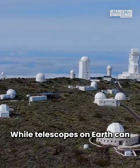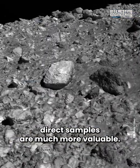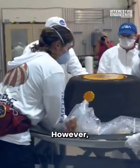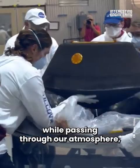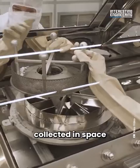While telescopes on Earth can provide some information about asteroids, direct samples are much more valuable. Most asteroid samples on Earth come from meteorites. However, these meteorites have undergone changes while passing through our atmosphere, making them less pristine than samples collected in space.